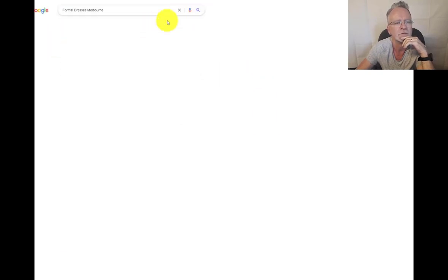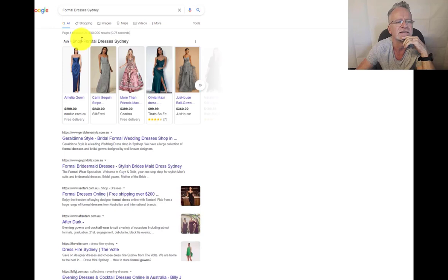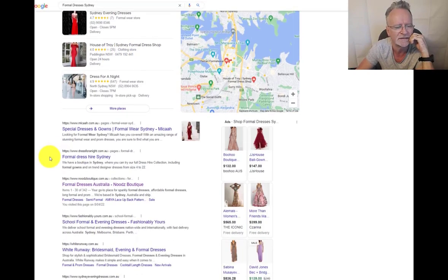Formal dresses Melbourne. Number 2, thank you very much. Formal dresses Sydney. Now see, this is on page 4. But what's amazing is when I first started this project, it was page 10 or 12. But what's even better is that it now has, geez, I keep forgetting what the new GMB name is, but it's ranked on the first page for her GMB. Very, very cool. I'll just quickly see where it's up to now.